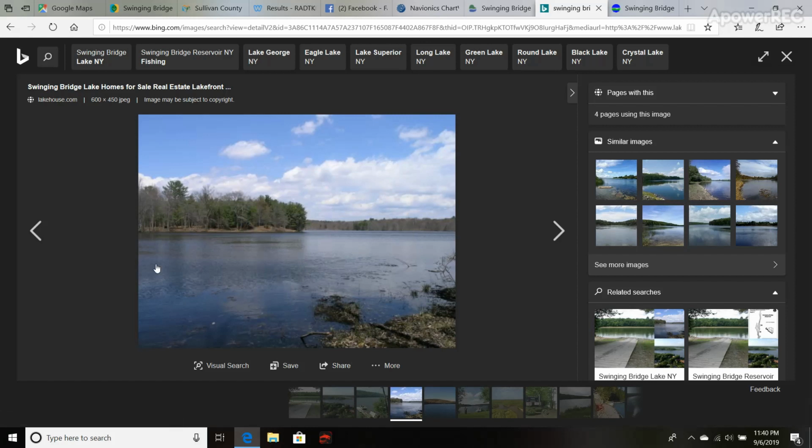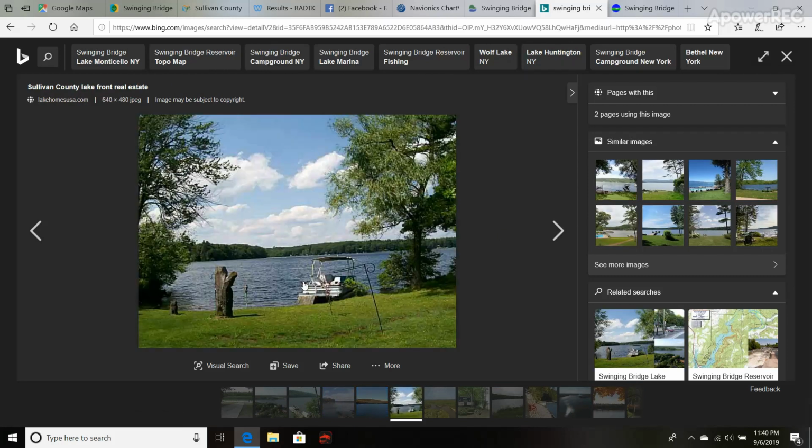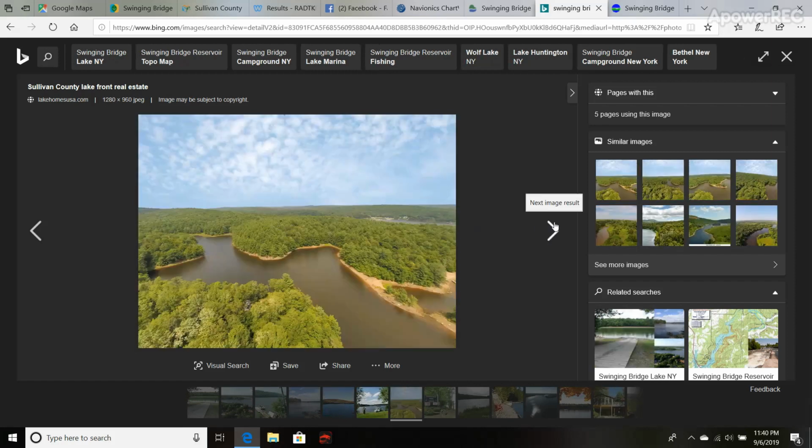You could tell this is a pretty shallow area by just looking at the shoreline. So we could start looking around when we look at our mapping, trying to find pockets like this. Here's another good view of the lake. This looks like midsummer. This looks like a full summertime view of the lake. So, you get an idea.